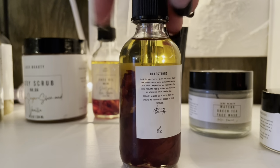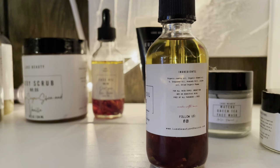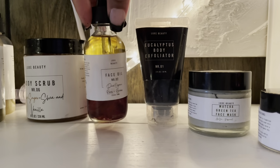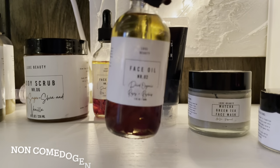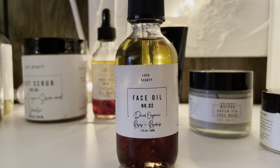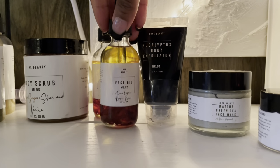So it has a bunch of other ingredients in it that are on the label, you guys. Not too many, just a few more. Grapeseed oil. It's just amazing, amazing oils, you guys. And it's not too oily at all. There are different ways you can place it on your skin so that your skin absorbs it the correct way. You can look online. On my website, I have directions on how to layer it and everything.